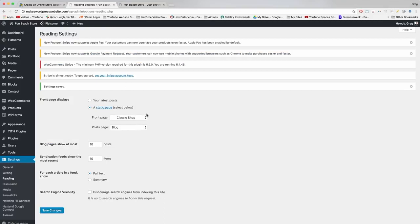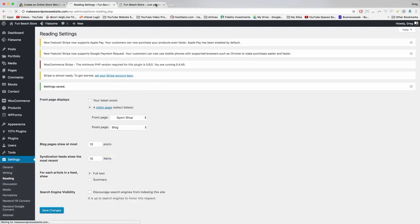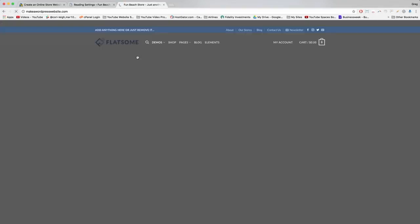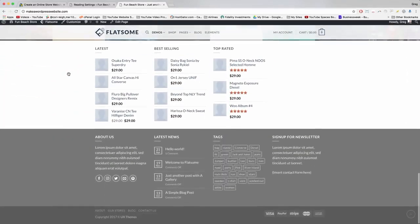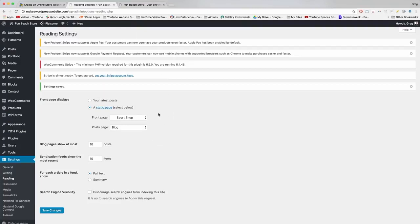Change it to sports shop, save changes, refresh the homepage, you get the sports shop layout. Easy as pie. Everything looks beautiful, all on your very own online store e-commerce website. All right, so you get the picture.